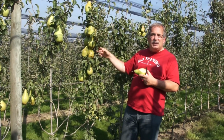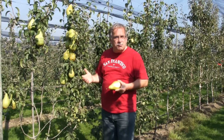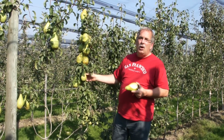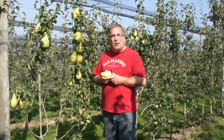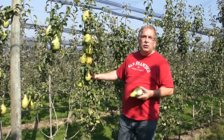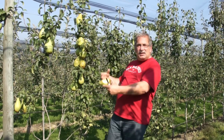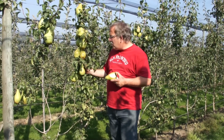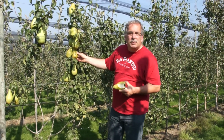So be careful that you don't have too many fruits on the tree, and that is possible because this is one of the varieties which begins to crop very fast, like a Conference pear. In the third year for sure you will have a good crop on your trees. In apples, after the second year you already have a good crop. In pears, normally in the third year you have really a good crop, especially with this variety. Comice is a little bit later, but with this variety you will have a very good crop in the third year.